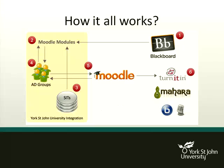So, as I was saying, every 12 hours scripts are run, and the SIT informs Moodle modules and creates the groups within Active Directory. At the point that a student or a member of staff logs into Moodle, that would interrogate the Active Directory and create those associations with the courses. So as an individual logged on to Moodle, it would activate the scripts, and they would say, right, this individual with this username is logged on. They are associated with course ABC, X, Y, Z, and at that point they would appear on those courses.